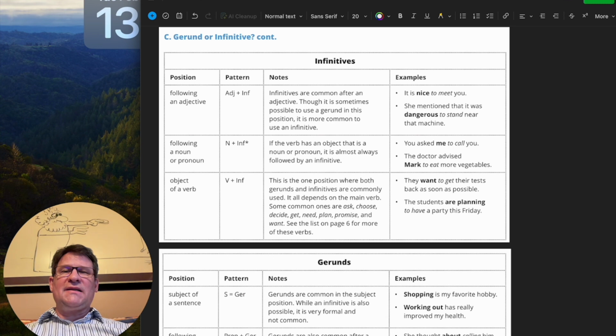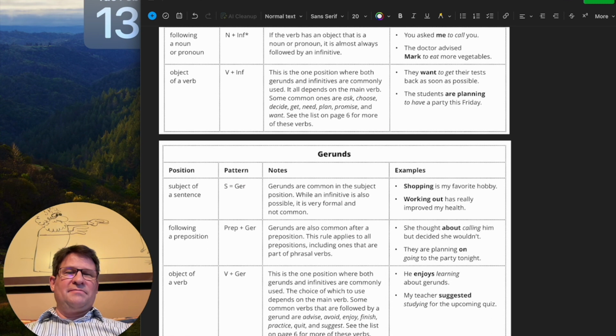This is how you typically see these in textbooks.